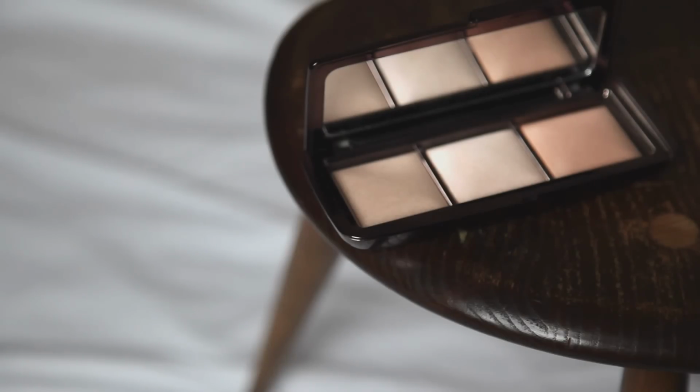For powder I'm still using the Hourglass Ambient Lighting powders. I usually use Diffuse Light, but recently I picked up the palette which is just all kinds of beautiful. I love it. So at the moment I've been using the shade Dim Light just all over the face to set any makeup down, disguise any oiliness, and I find that that is actually enough through the whole day.